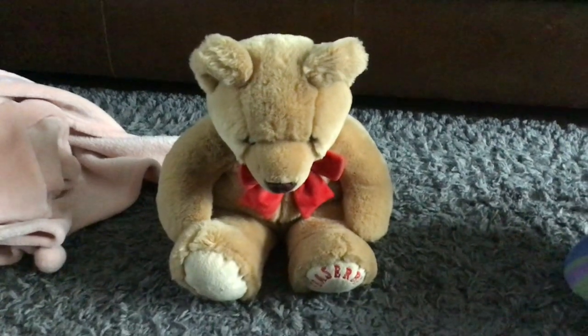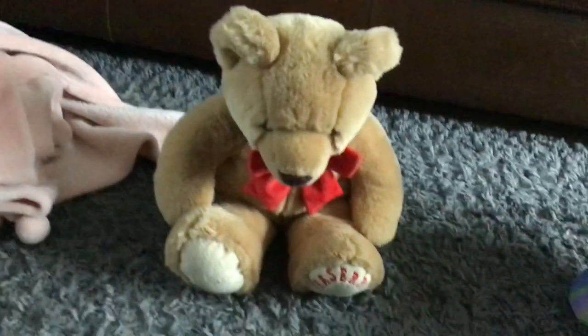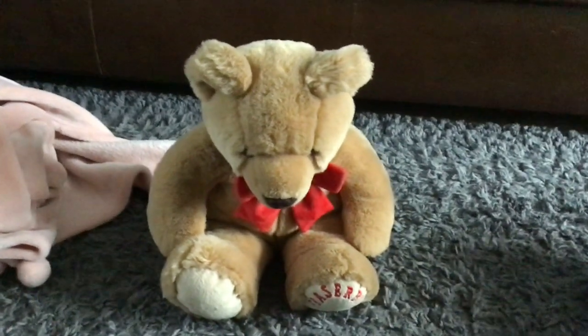Hi everyone, this is what you need for our Going on a Bear Hunt sensory story. First of all, you could get me a bear. If you don't have a teddy bear, you can have fur from a jacket hood or just something a bit furry. We'll need a blanket or a towel.